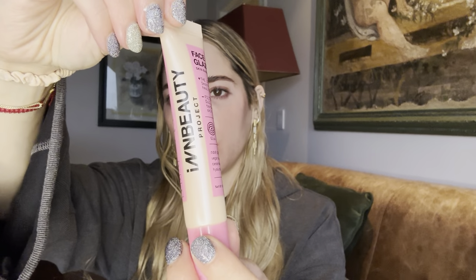Then for the face glaze from In Beauty, this one was recommended by Khaki Reviews Beauty, and I love it. I'll show you the finish. It's quite sheeny, but not glittery, which I love. I don't know if you can tell. Yeah, you can tell a little bit how nice and glowy it looks.